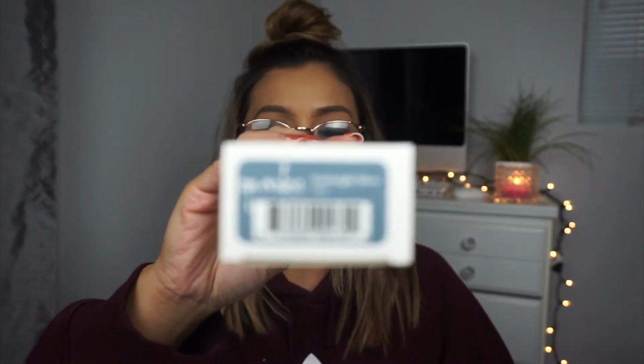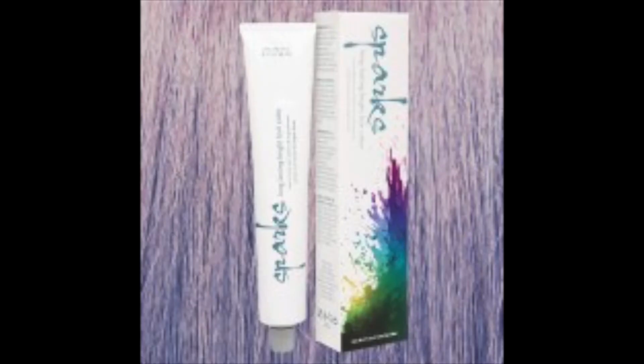So we'll see. And then I have 2 more. This one here, I have the Star bright silver. Why does this camera lighting give off the shade of blue? I don't know, it looks blue from here, but it is like a dark gray. It's supposed to be like a dark gray.